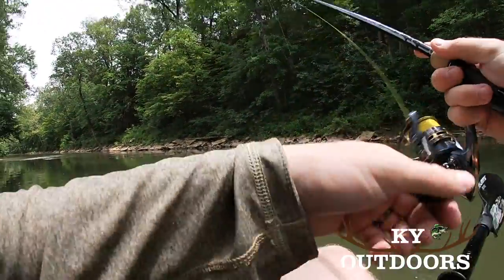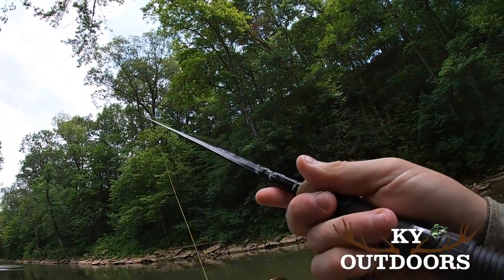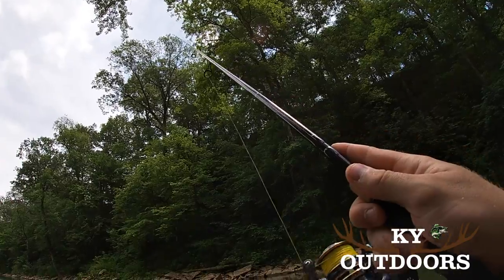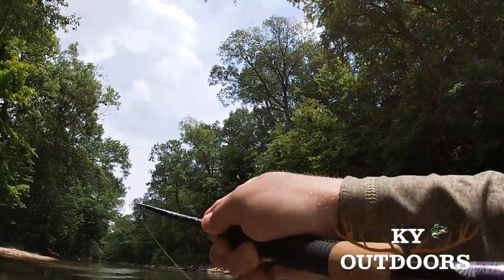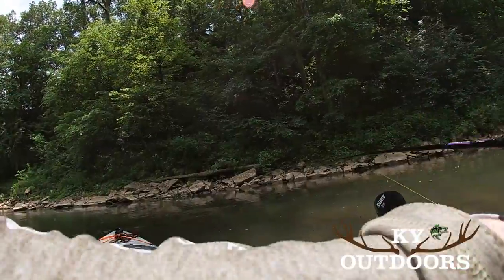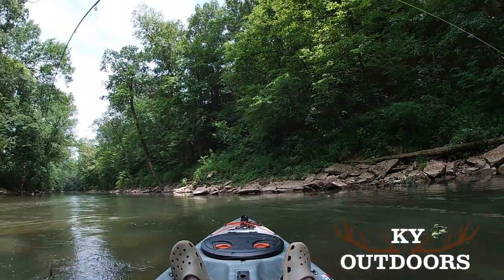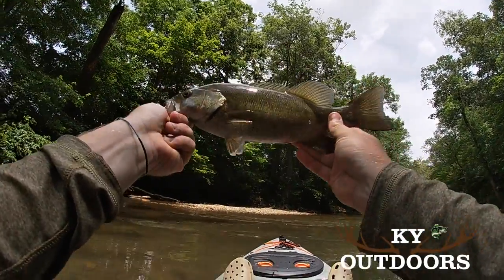It looks like one. That's a little one. Oh, that was little as I thought. Nice. He must be swimming to me. Oh man, he swallowed it. The wires are gone. There's one. There you go. In the current. Come on. Fighting good. Oh, that's a decent one. Looky there. Nice one, fellas. Decent, not bad.